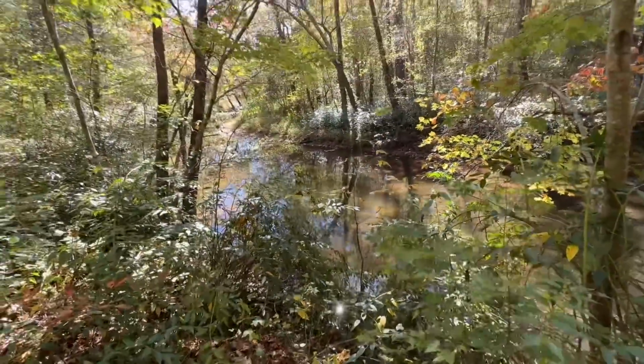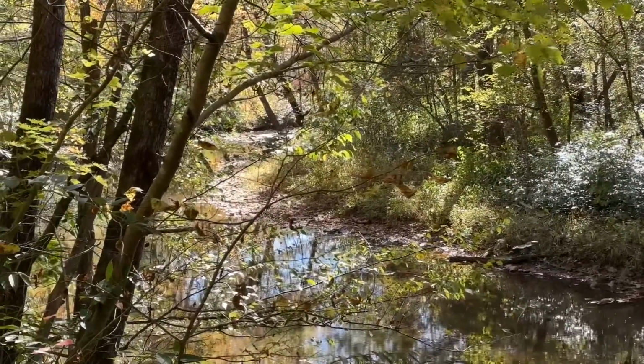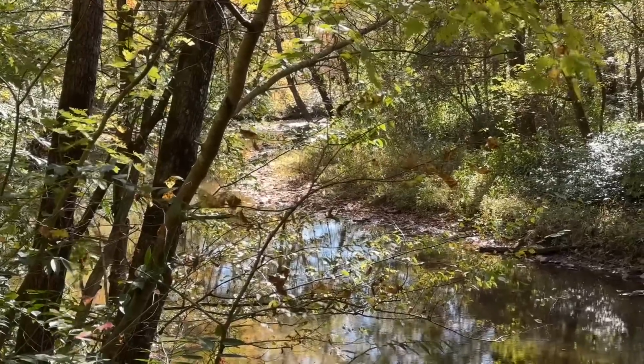Back out for you guys. Let me zoom in a little bit down there. Oh, I hear the water on the rocks. We'll get down there and video that. A little more of a rapid.